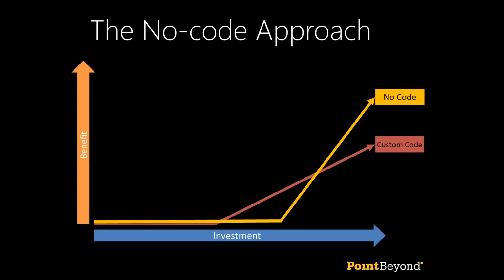Let's talk about the custom code solution first. Let's say we've got some applications that we want to deliver. We can make some investment setting up some development capability, getting some developers in, getting software licenses and so forth. And then we can start to develop our applications. We track along this red line at the bottom, spending some money, and then after a while our development team starts releasing things and delivering business benefit as we continue to invest, and we start tracking along the red line up here. And obviously more and more applications get delivered over time.